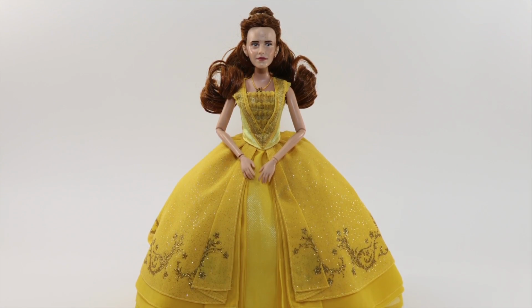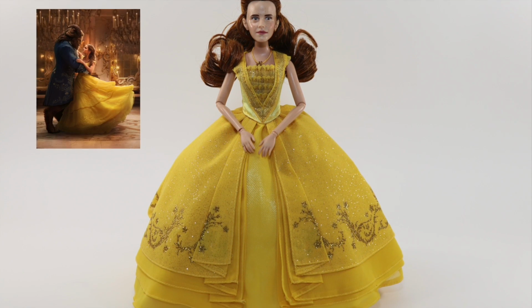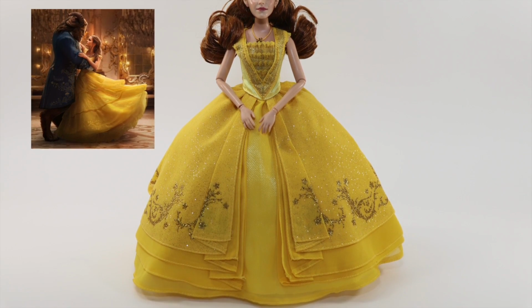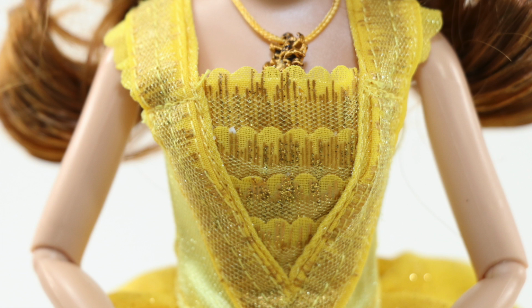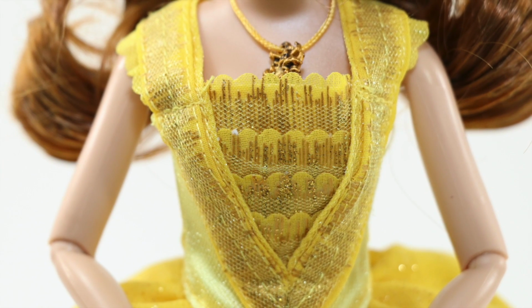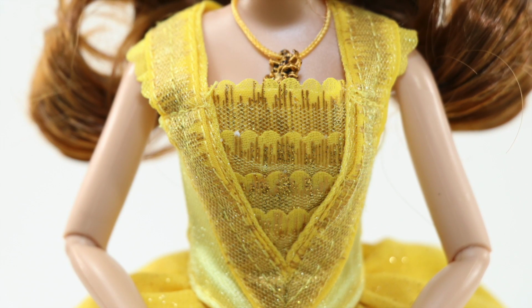Belle dons her iconic flowing yellow gold tiered ball gown as seen in the grand ballroom scene as she waltzes around the ballroom with the Beast, clad in his embroidered blue coat. She has short scalloped sleeves from the same chiffon fabric used on her skirt. The bodice has a V-shaped design with the same golden feathering design seen on the middle part of her bodice. It also has scallop trims on the neckline.